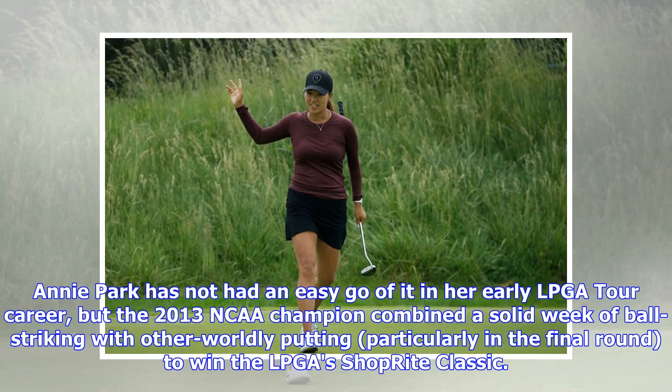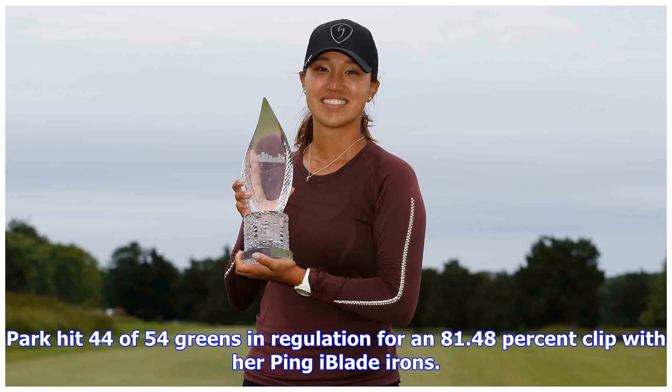Annie Park has not had an easy go of it in her early LPGA Tour career, but the 2013 NCAA champion combined a solid week of ball striking with otherworldly putting, particularly in the final round, to win the LPGA's ShopRite Classic. Park hit 44 of 54 greens in regulation for an 81.48% clip with her Ping iBlade irons.